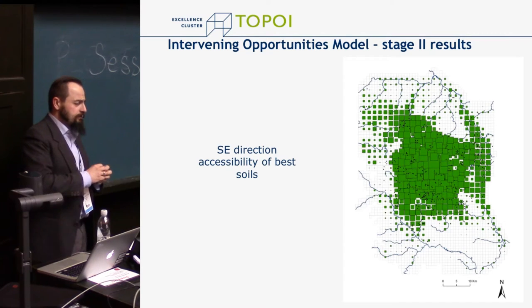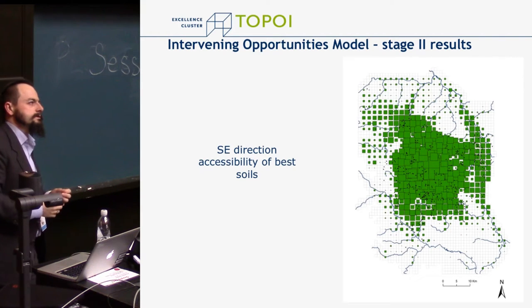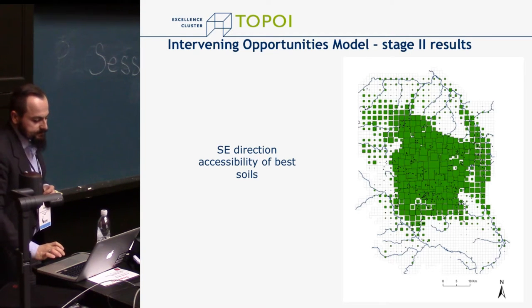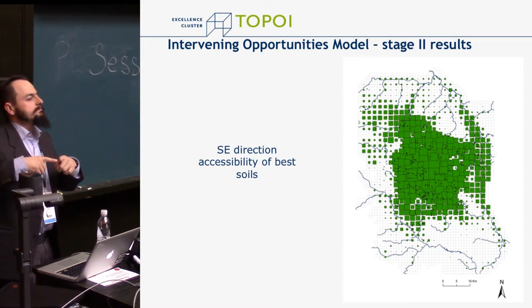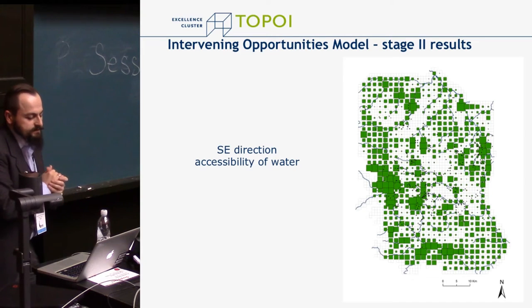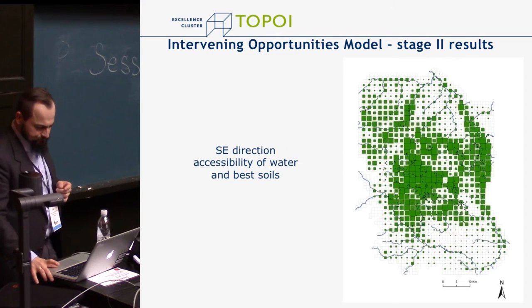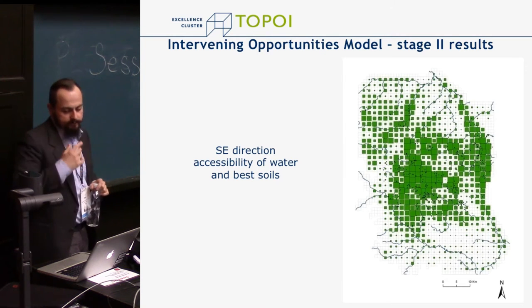After that, we can observe another stage, the dispersal of the settlement. It's more accurate to say the dispersal of the possibilities of acceptance of this terrain. So we can observe here the accessibility of best soils. It also replicates pretty well the real situation, but it's very, very clustered. Here is the accessibility of water. Very poor representation of the model and the similarity. And the best soils and accessibility to water together are a very good replication of this process.